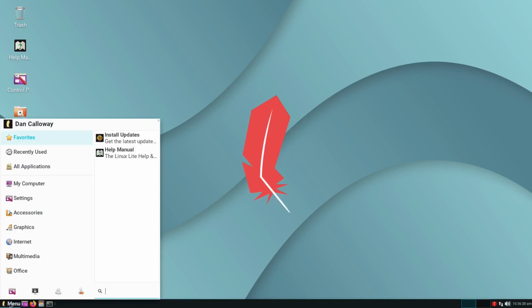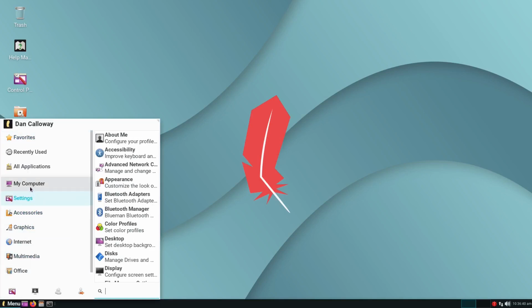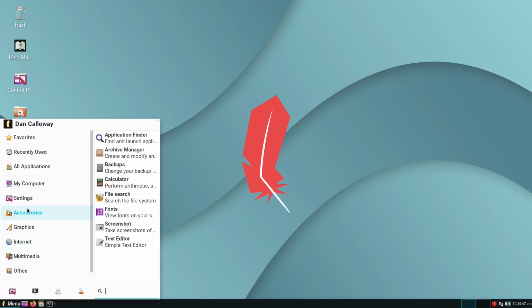All right, so let's go back to menu. What else do we have here? So under My Computer, I already talked about that. For settings, I looked at a lot of those. Accessories, we've got the Application Finder, Archive Manager, Backups, and I'm curious as to what we have for accessories. Let's look and see what we have for backups.